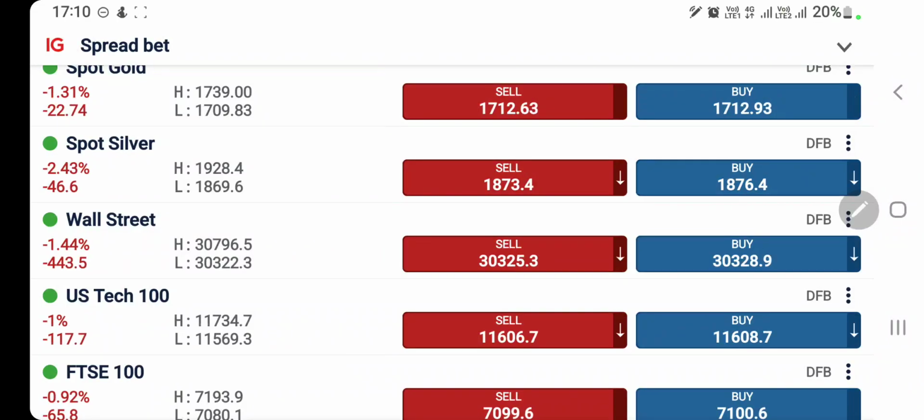Again the power of levels has come through. Gold, Dow Jones and Nasdaq precisely dropped from the critical resistance levels. Now what is going to happen with the US cash session? Is it going to drop more or will we see a bounce back? We will try to see with the help of candlestick charts and indicators.